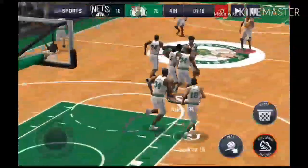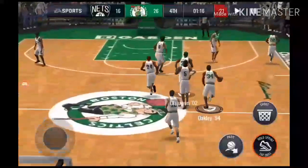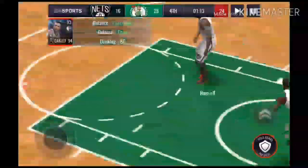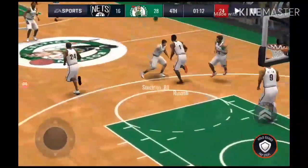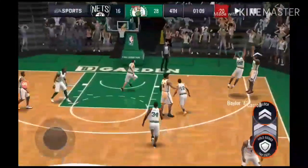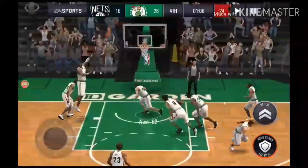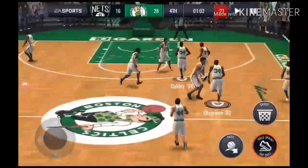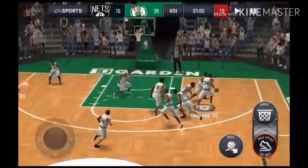And now the Celtics have the ball again. Over to Oakley. Over to... who makes it in the base slam dunk for the Celtics with 28 points. Over to Carroll. And he misses it. Now it's the Celtics' turn again. Ojuan has the ball, 1 minute left on the clock.